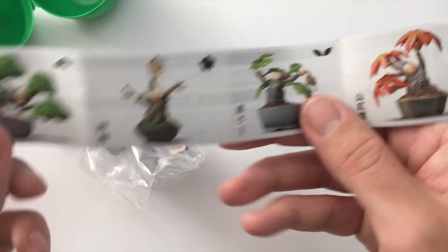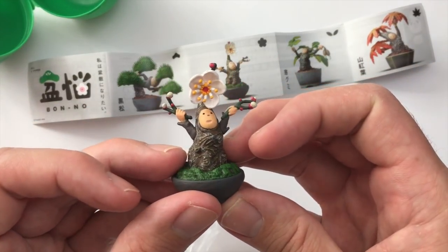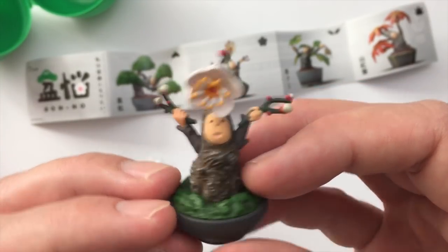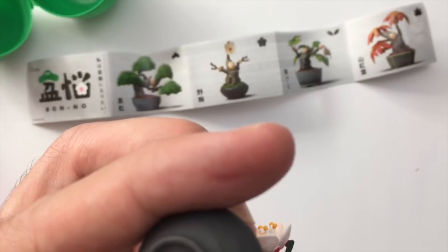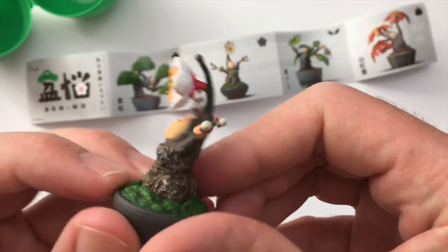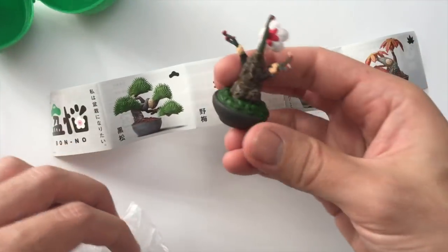He's kind of cool. Have a look. I seem to remember I kept going back to this machine because I wanted to get the one I wanted. I got this one. That is weird. Again, very nicely made little model. Made in China. And it's just a dude who is a flower and a tree and something else. So that's that guy. I've got that guy. And I feel very lucky.